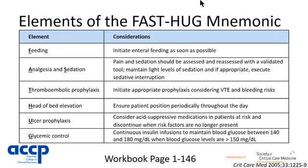Ensuring that the patient's head is elevated about 30 to 45 degrees above the bed, and assessing that throughout the day as we conduct a lot of procedures in our patients where the patient's laying flat. And so ensuring we have methods in place to make sure that head is elevated is to potentially decrease the risk for aspiration. Considering acid suppressive therapy in patients who are at the highest risk, but once those risk factors are no longer present, to appropriately discontinue the medication, and then also appropriately providing glycemic control.